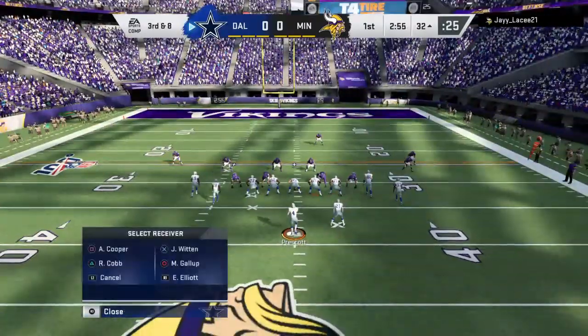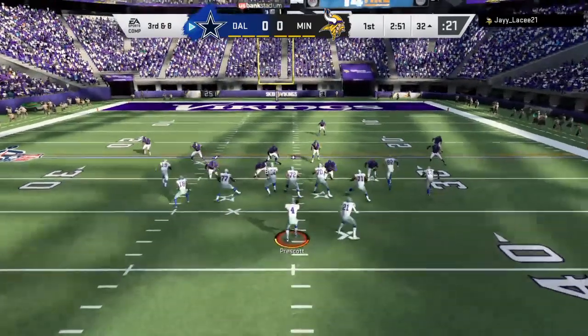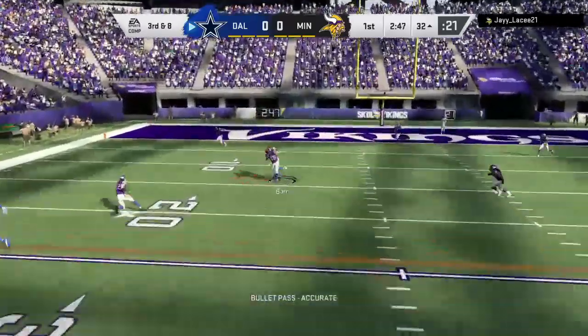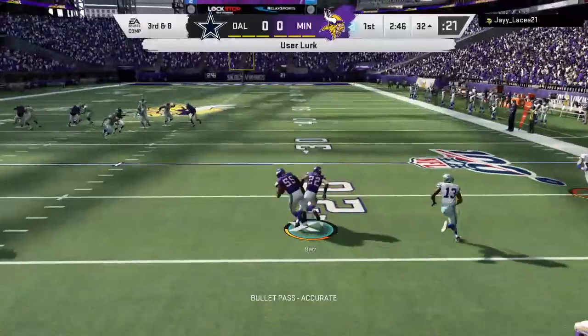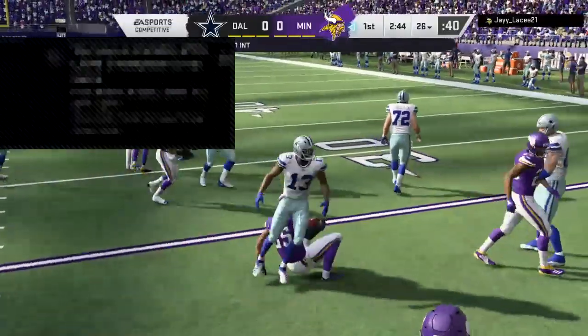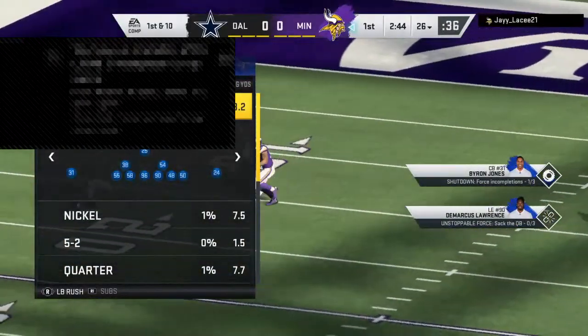Well, good field position to start the drive, but under the gun now here on 3rd and 8. Throwing, Prescott, into double coverage, and it's intercepted. Picked off by the Pro Bowler, Anthony Barr. And he brings it back to right around the 26-yard line.